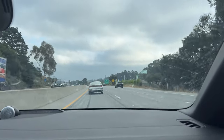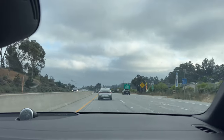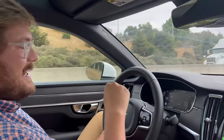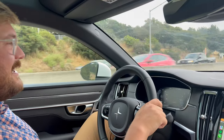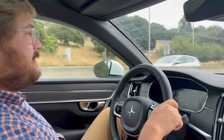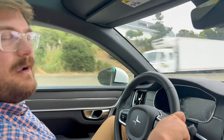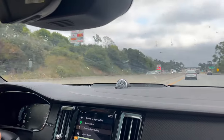Looks like Monterey weather. Yep, typical California coastal weather up ahead. Temperatures already dropped to 68 degrees. All is normal. We're doing this update for some reason. I can't remember what it was. Why were we going to do a little clip here?